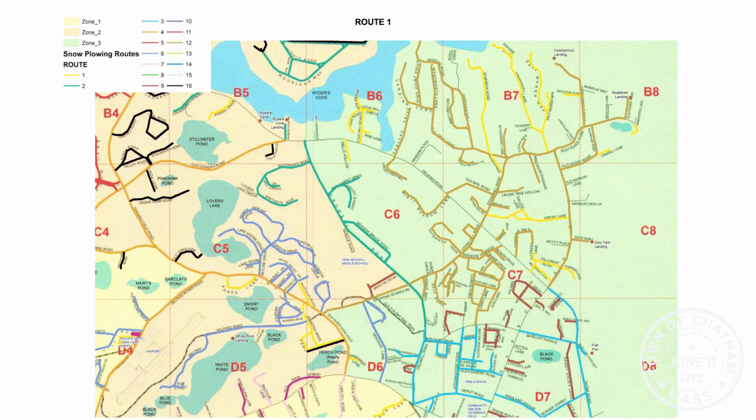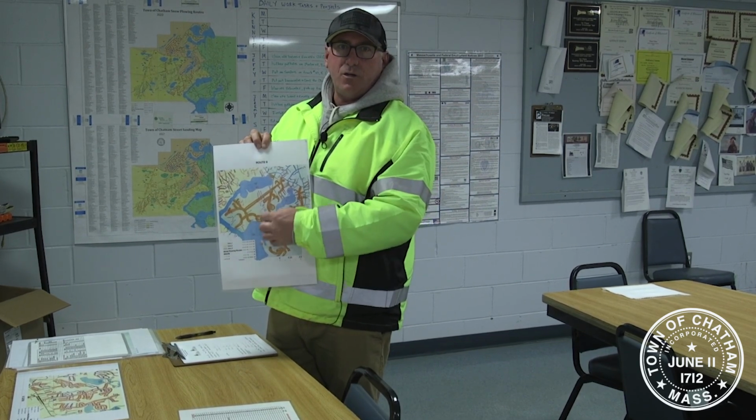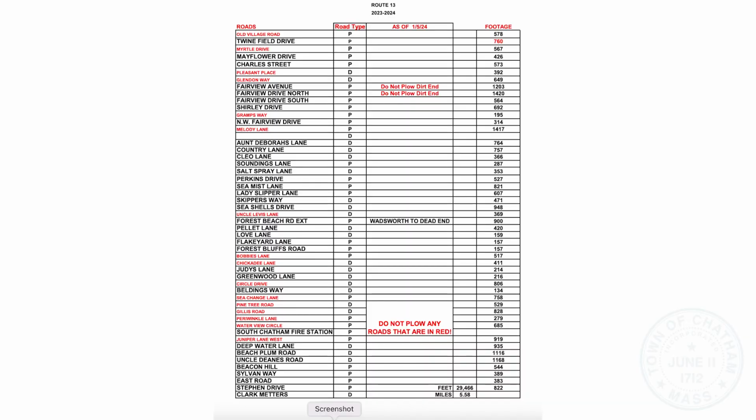And then on the table here we have some individual routes. So each driver will be handed this sheet. They'll put that in their truck so that they know where they're going, where they're going to be plowing or salting, as well as a list by the street so that they don't forget any roads.